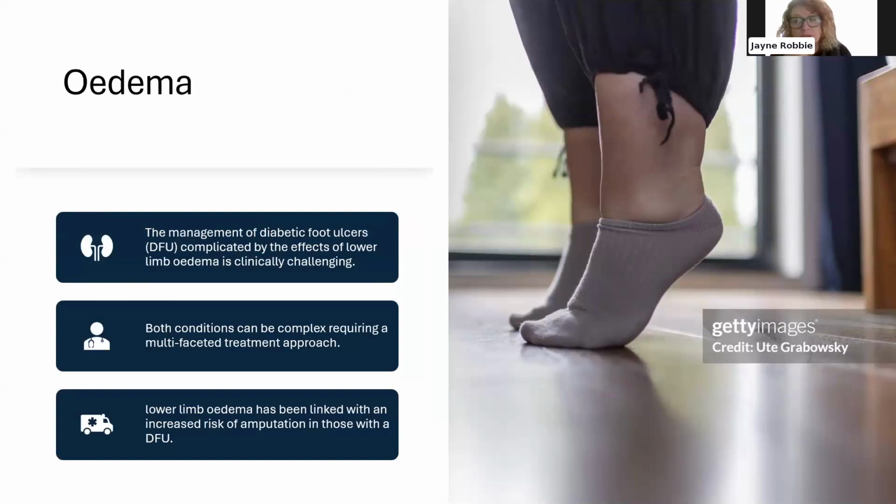And the management of foot ulcers in people who have edema can be challenging because of the amount of exudate. Obviously, if you have a lot of fluid in a limb and you have a hole in that limb because of an ulceration, there's going to be a lot of fluid leaking out of that wound. So again, we have issues around maceration, issues around smell, and we might have issues around regularity of dressing change that might all come into play if people have edema.